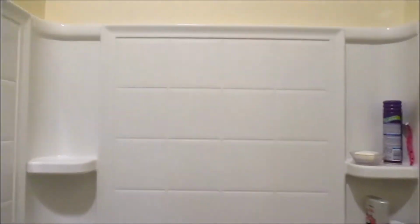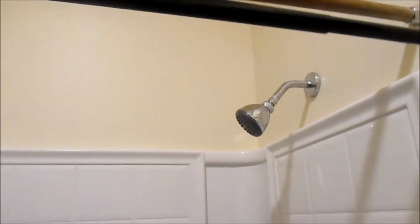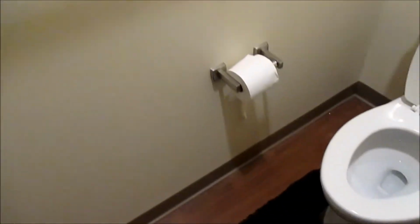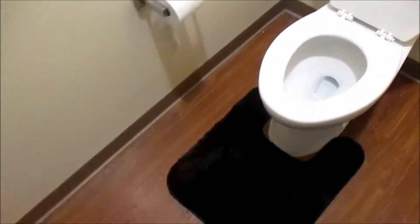So when I was a freshman, I had mine up on the one that came with it, and water would always escape from the bottom, obviously. So I got another shower curtain rod, and it goes right here, and the other one goes on the very high one. And here's the toilet. We have a towel rack, and I got this little mat from Big Lots.